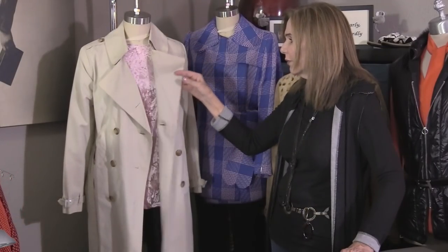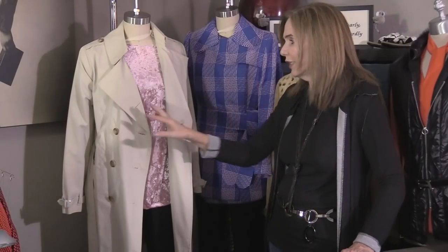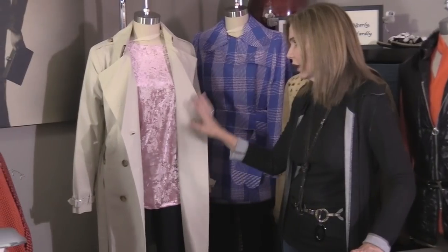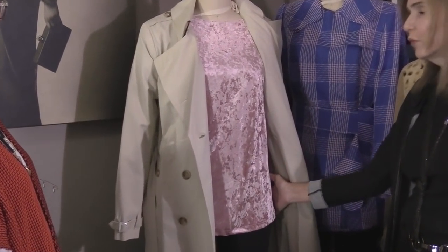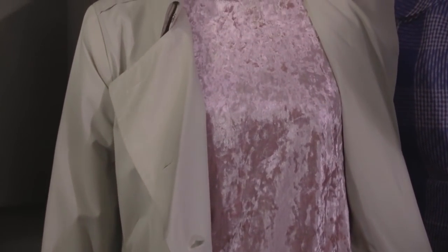All right. The other thing, the big trend I told you that we're seeing underneath are those tie blouses. The other big trend we're seeing, guess what? Crushed velvet. I love that. It's so pretty. We have several colors of this crushed velvet. They're all good.